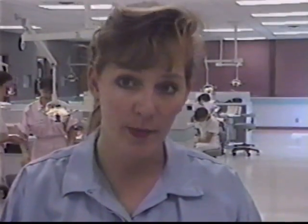It's a lot more modern equipment than we had last year, and this is going to allow us to be on the cutting edge when we get out and working as well, to know how to use all of the equipment that we're going to run into in the real world.